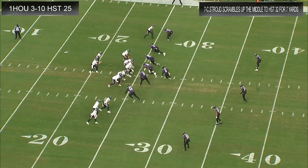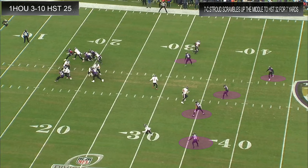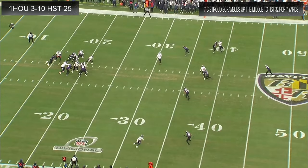Ball snap, and you'll see them just kind of hover. They're all in different spots, but they're just hovering around the sticks. And Roquan dropped into what would have been the quick spot for the quick hot. And CJ really has nowhere to go, and the pressure's getting to him.